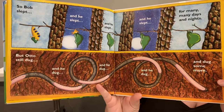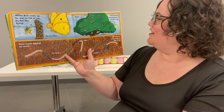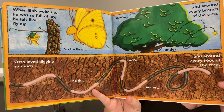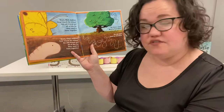When Bob woke up, he was so full of joy. He felt like flying. So he flew over, under, and around every branch of the tree. Otto loved digging so much. He dug over, under, and around every root of the tree. Soon Bob realized how much he missed his old friend and all of the fun they used to have together. Soon Otto realized how much he missed his old friend and all of the fun they used to have together.